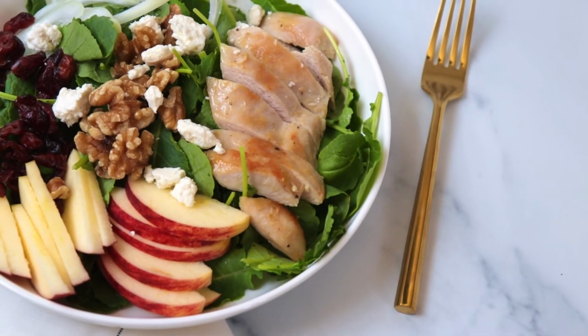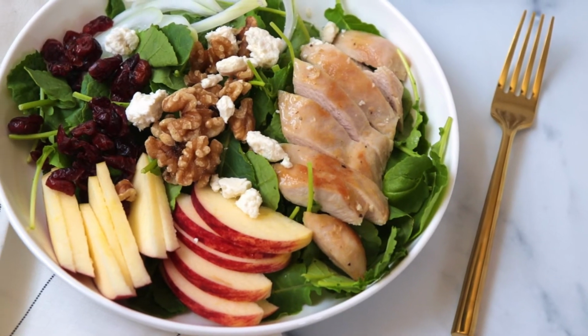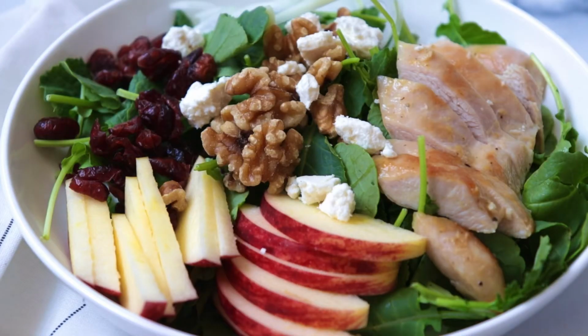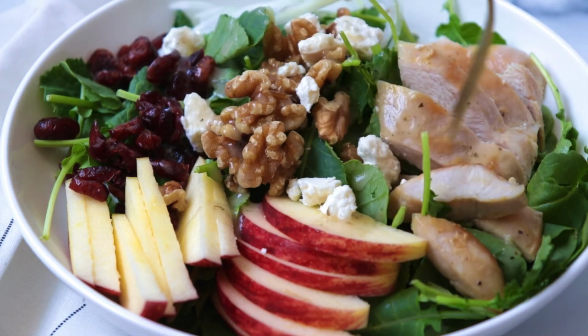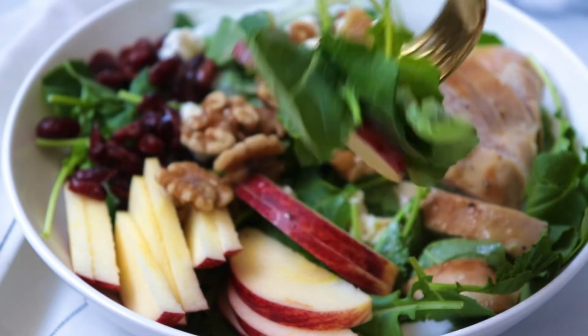Lastly, we'll be making a chicken apple walnut salad. This is a classic, refreshing salad. Here in this bowl, we added some kale greens, apple slices, 1/3 cup of walnuts, 1/3 cup of dried cranberries, feta cheese, and the chicken breast that we cooked earlier. Drizzle it with white balsamic dressing or serve on the side. This salad has the best combination of flavors and will definitely fill you up.